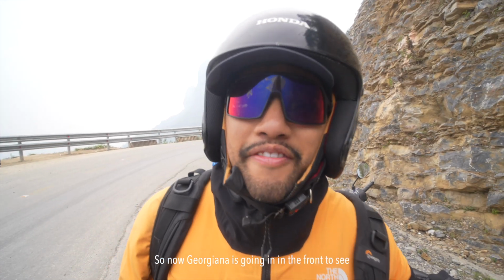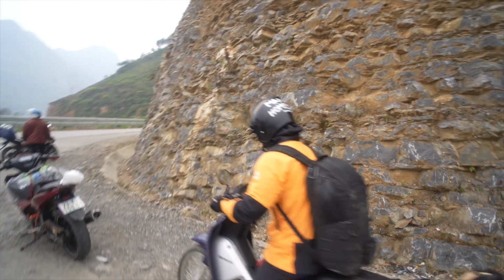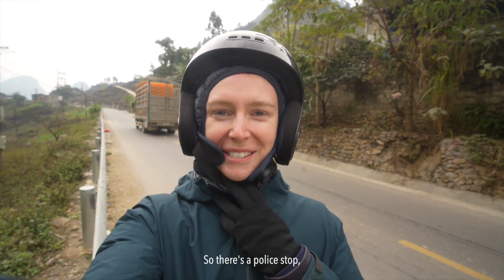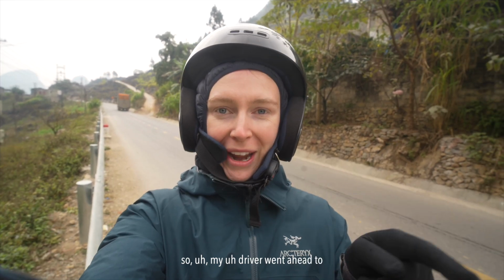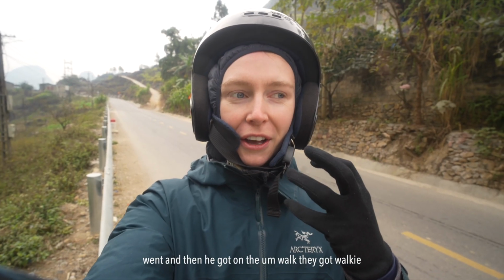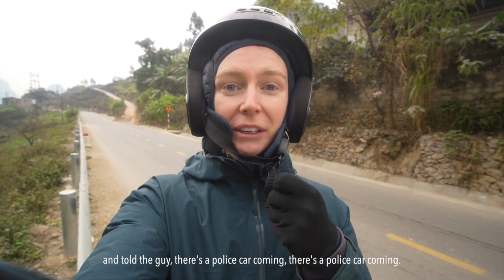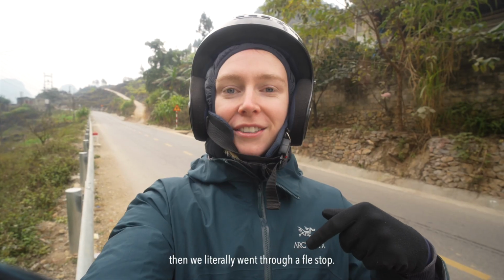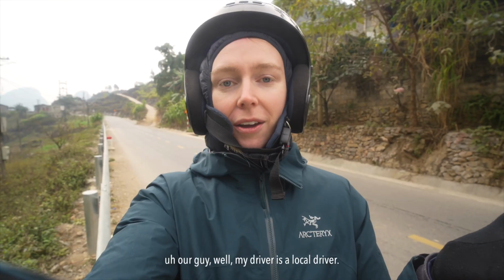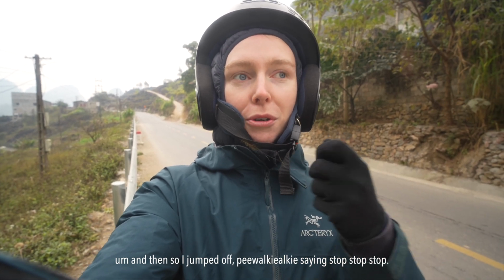So now George and I are going in the front to see if there's police so that we don't get a fine, because we've got no international driving license. So there's a police stop, so my driver went ahead to look, so we were whizzing through and checking, and then a police car went, and they got walkie-talkies, then he got on a walkie-talkie and told the guy there's a police car coming, and then we carried on driving, and then we literally went through a police stop. But they didn't pull us over, probably because my driver is a local driver. He walkie-talkied saying stop. So then I jumped off.